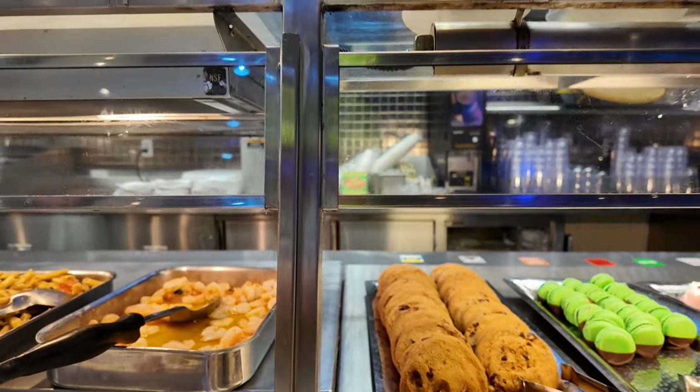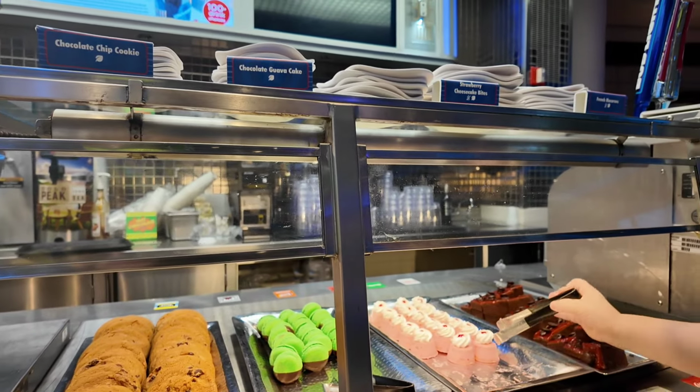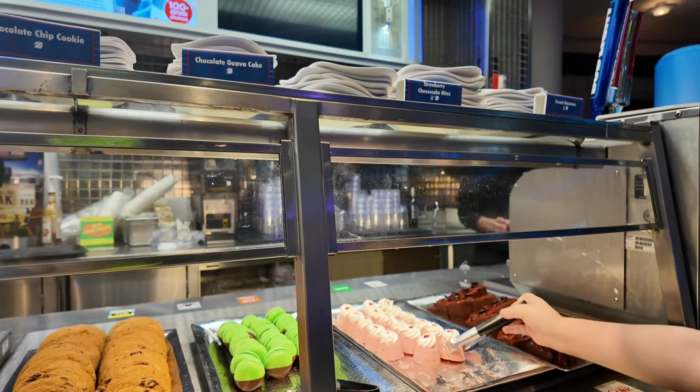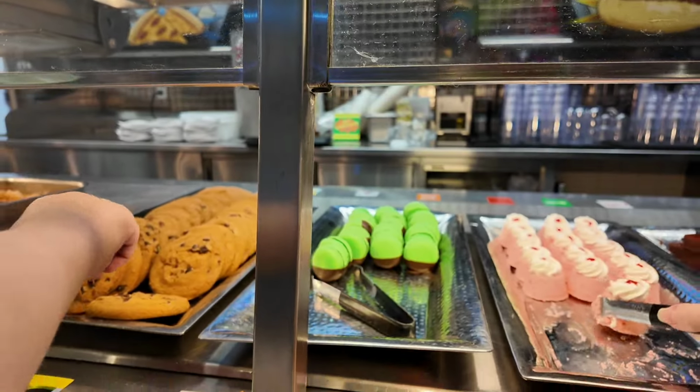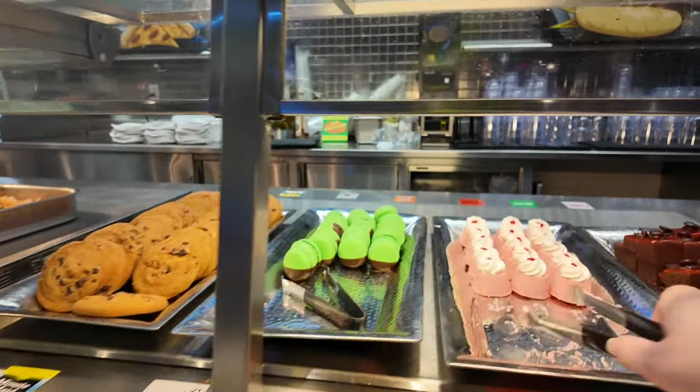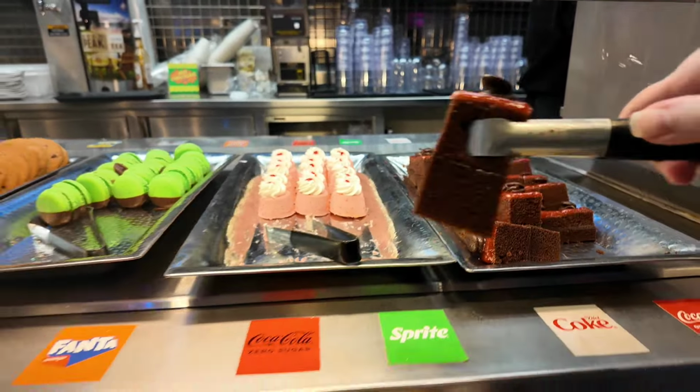And the desserts were different from last time we went about a year ago. They have chocolate chip cookies, mint chocolate macarons or macaroons, strawberry cheesecake, and then these little chocolate guava cakes. Like I said, we were here about a year ago when they first brought it back from the pandemic, and most of the options were the same, but some things were different.